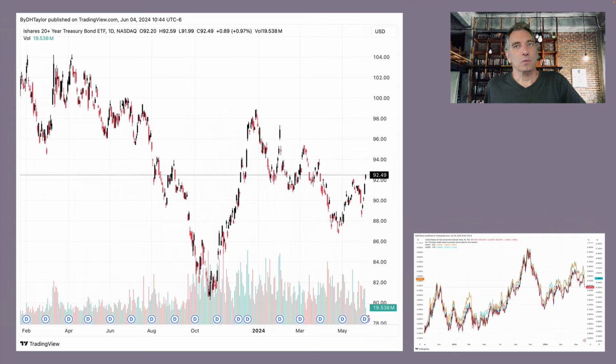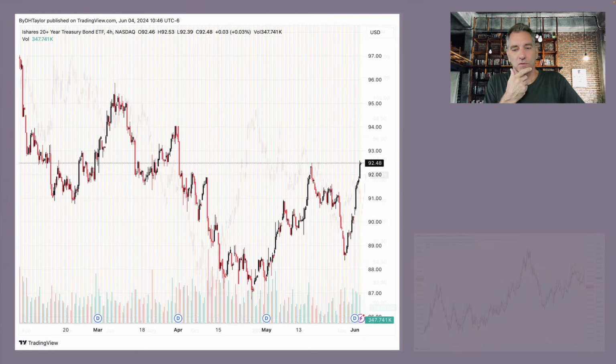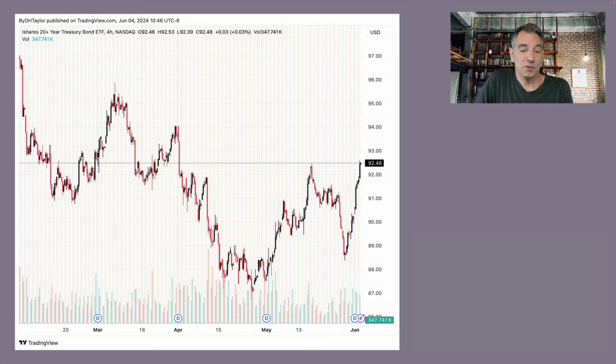And I do expect that we will see that economic data kind of moving. Here is a bigger look at the iShares. This is kind of the past couple days. This is a 4-year sort of close-up look. We did drop down to about 88.5, and then we're all the way up to 92.5, which is about a 5% move in just the past couple days.